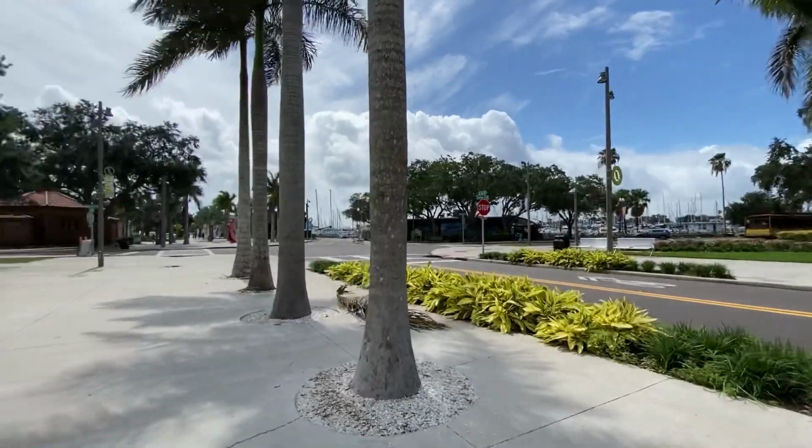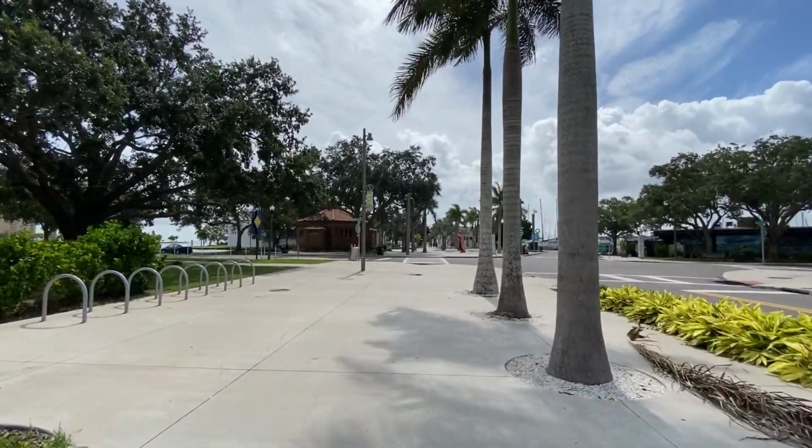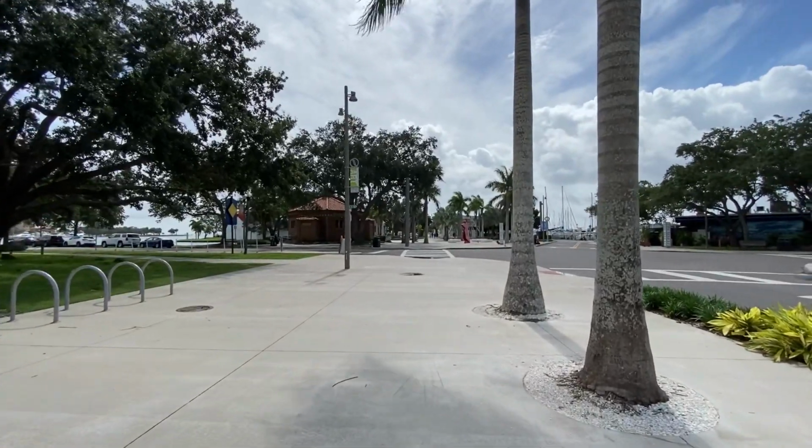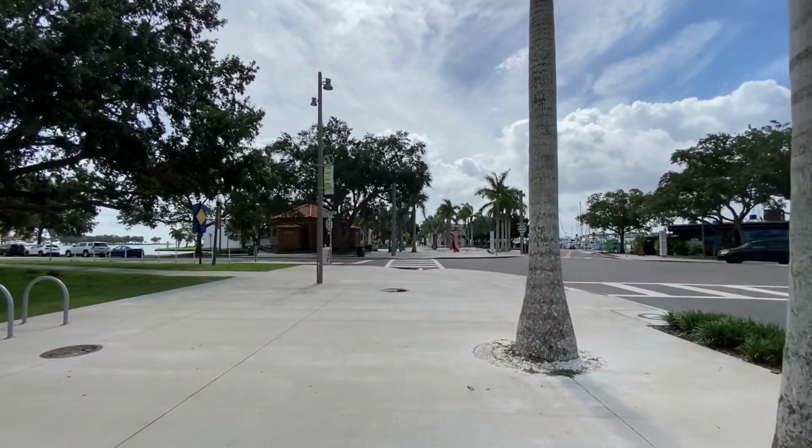Skies are blue, and the hurricane is about 85 miles north of us. I think it's downgraded to a tropical storm.